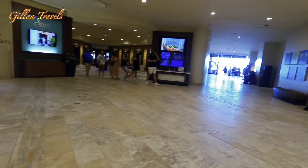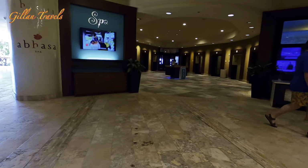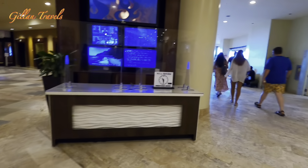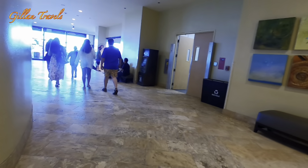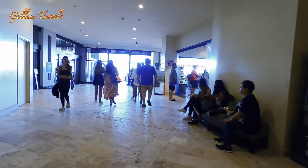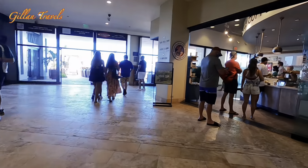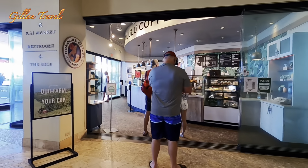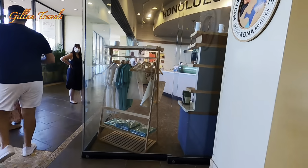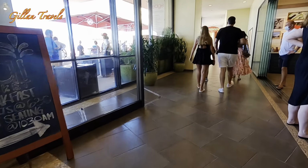The lobby is pretty modern and very spacious. The flooring is nice. And those are the elevators going up to the tower. And this way is heading to the infinity pool. And there's another ATM machine here. And a coffee corner here, the Honolulu coffee. And this way is heading to the small beach area.